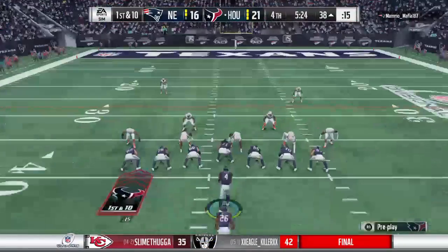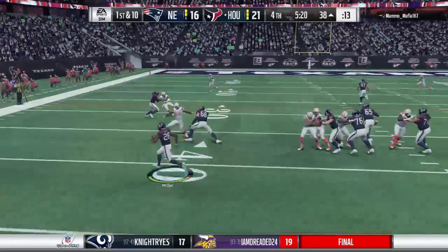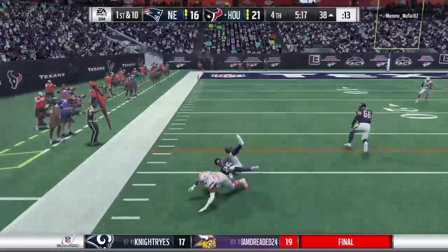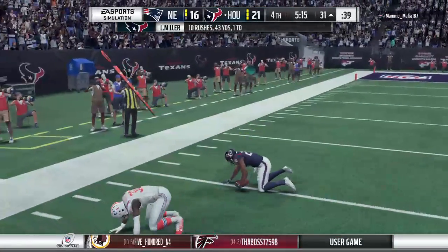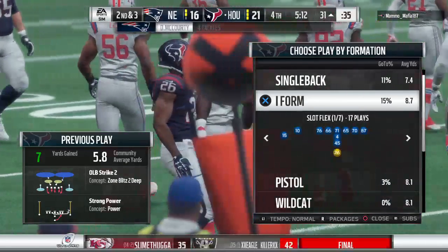Come on, flex round. 10 carry now for Lamar Miller. And he's got room. And he'll be brought down just outside of the 30. It's a 7-yard carry to set them up with a 2nd and 3.